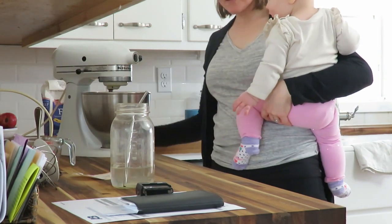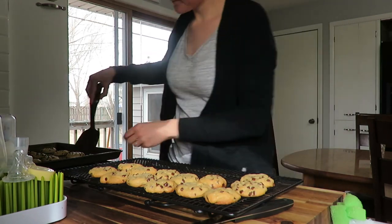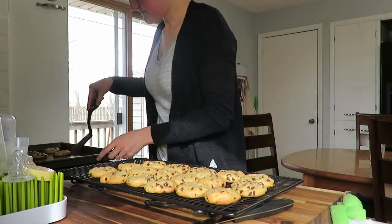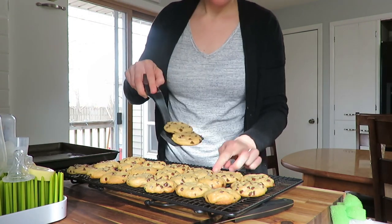And yeah, it was just kind of fun to bake and be doing that while I was home cleaning as well, since I had some cleaning done. It was kind of like a reward. I love baking. It's really relaxing to me, so I thought I'd do that.